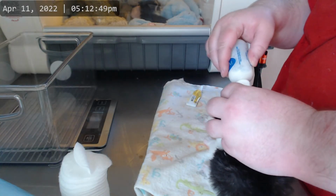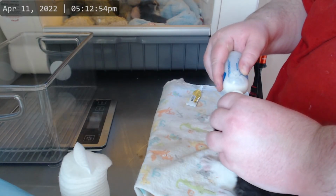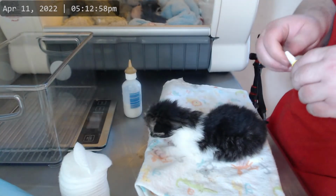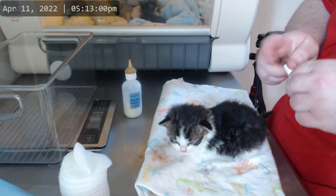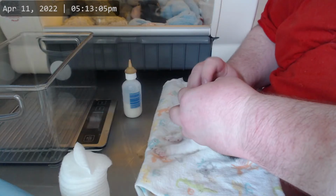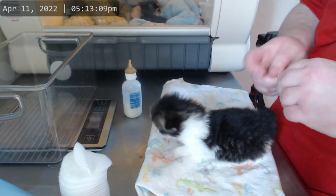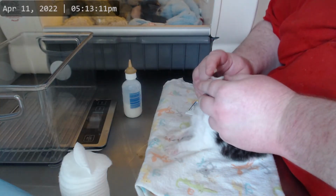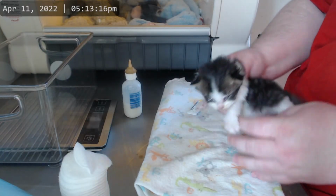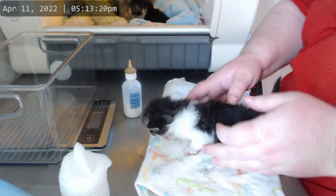Let's see if you want any bottle. Nope. Nope. Not into it. It's okay. I need to put more eye stuff on the wish list. All right. Three boys so far.